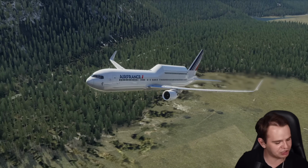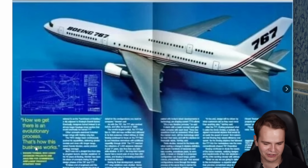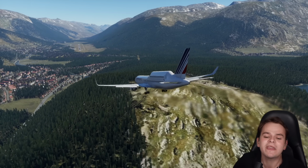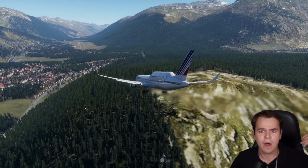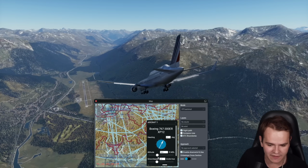Everybody, the Boeing 767X. How we get there is an evolutionary process. That's how this business works. Am I right, Boeing? Honestly, I don't even want to begin talking about how this airplane probably lands. Oh god, we're actually crashing now. Oh, please don't. All right, I saved the airplane.